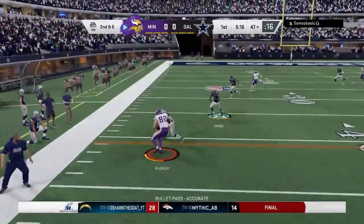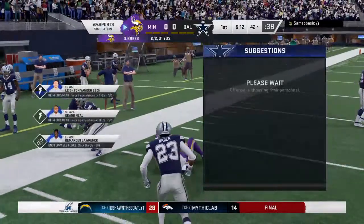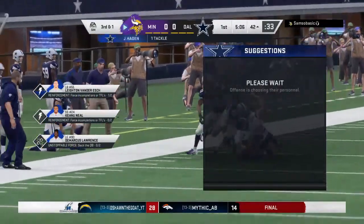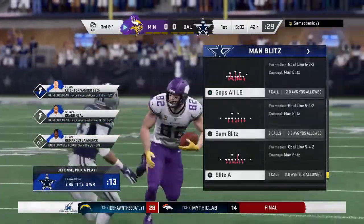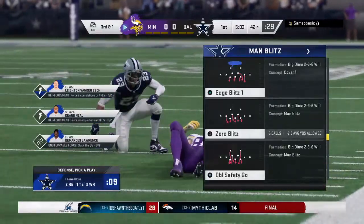To throw on 2nd and 6. Brees. And this one hauled in by Rudolph. And a 5-yard gain gets him to the 42. One thing you're hoping for when you run drag routes, you're able to hit a receiver in stride, and he can pick up a lot of yardage after the catch. But in this situation, the defense was effective, able to stop him before he could get a good head of steam going.